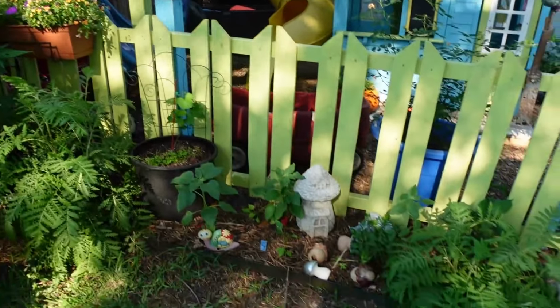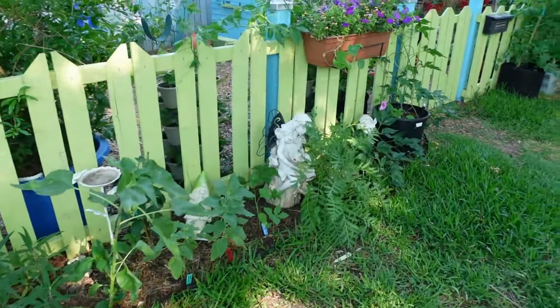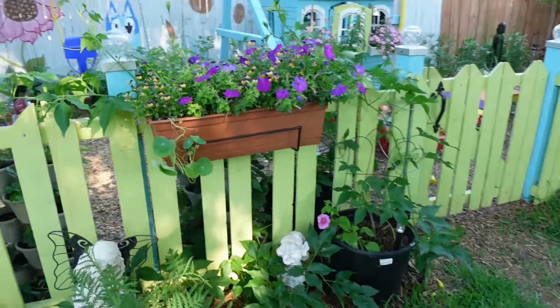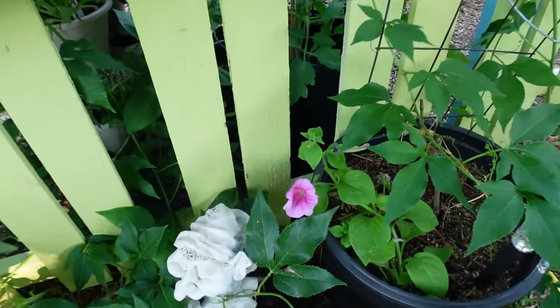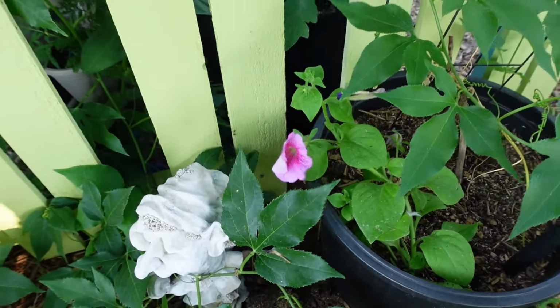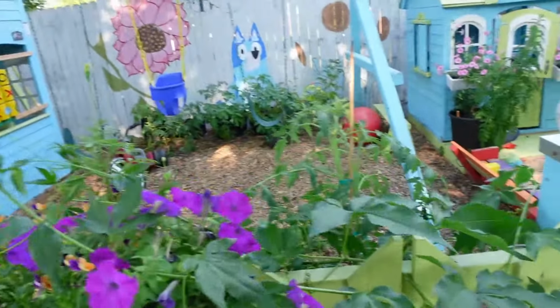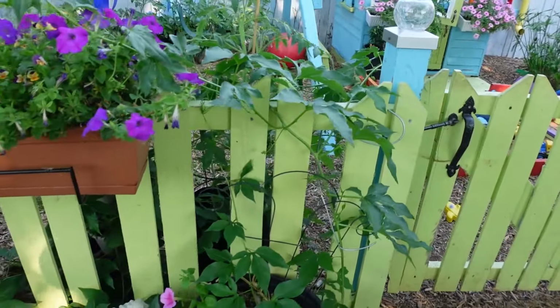This is the pepper garden. Nothing much has changed here. I want to get to the things that have changed a lot, with the exception of this volunteer petunia, and this is a bubblegum petunia, so she should get pretty big, but she's a volunteer this year. And then the passion fruit vine, look at that, it's got blooms all over it.